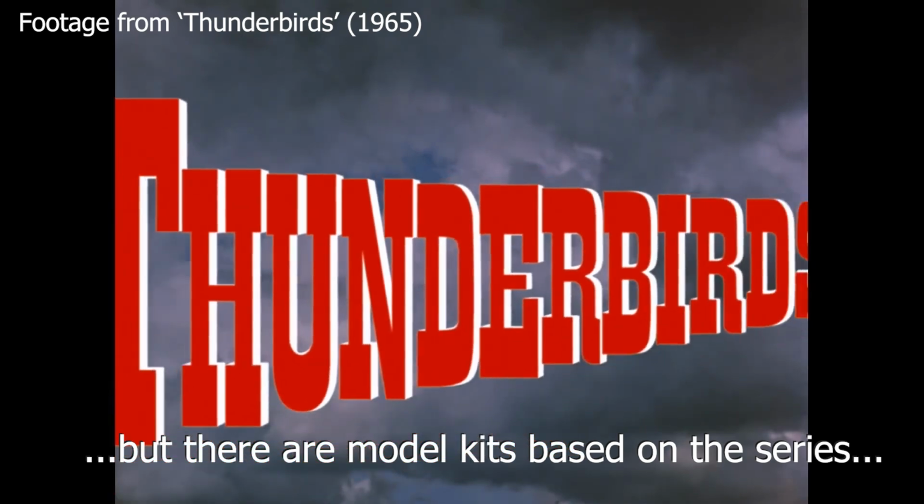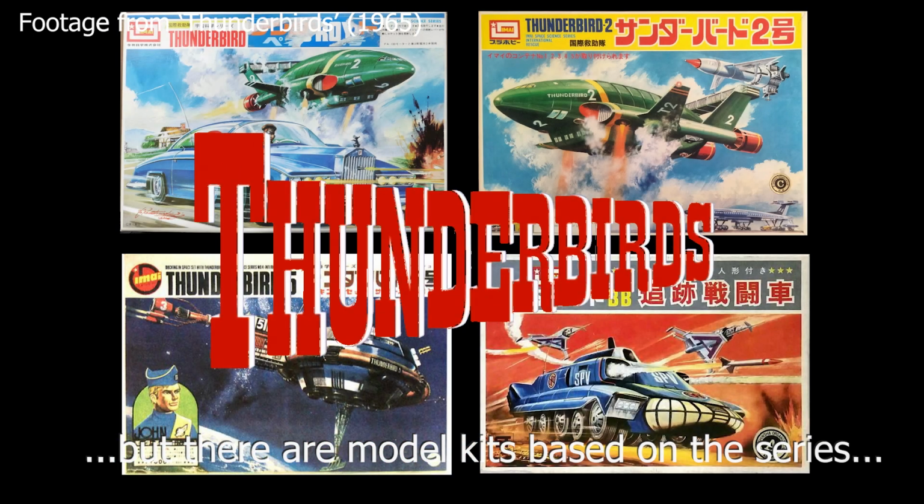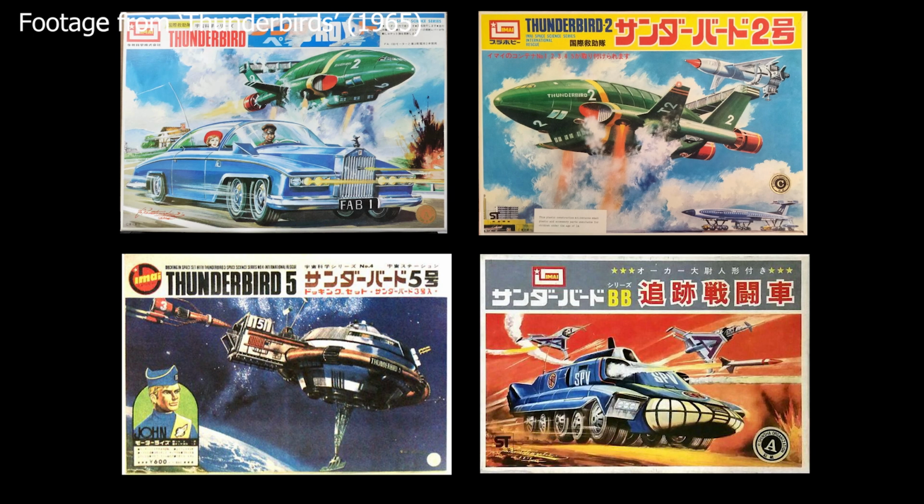I was unaware of any model kits of Thunderbirds until the late 80s when I came across a kit of Thunderbird 2. I think it was the IMI Big Thunderbird 2 kit, which I came across in a comic book store in Camden Town in London. And I kind of couldn't believe my eyes. It was like, oh my God, a model kit of Thunderbird 2! And they had some other things in there as well, some Captain Scarlet stuff. So I basically grabbed up everything they had.